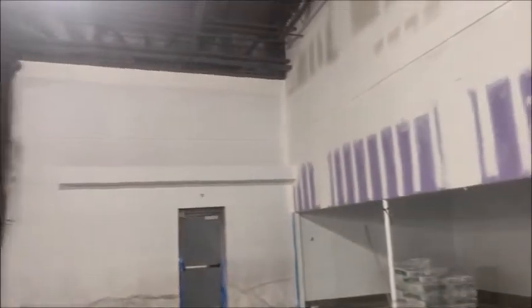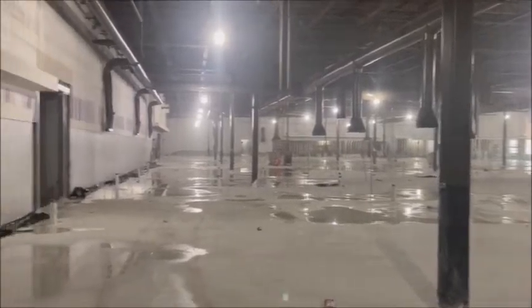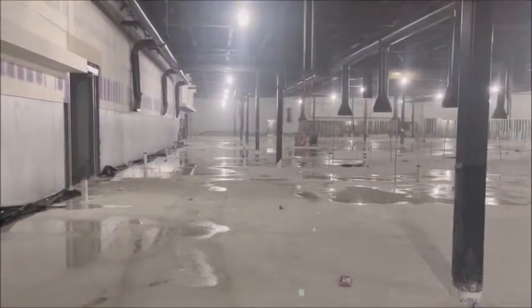Walk-in cooler over here. Wow, that's pretty incredible. You can hear the ventilation system going too. And that's where we're at right now. Oh, and by the way, look at the floors. They've already put some kind of a coating on the floors. Not sure whether it's a primer or what they're going to be putting on the floors, but this will give you an idea of what's going on this week.